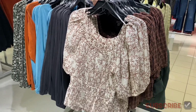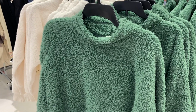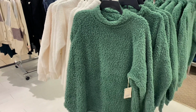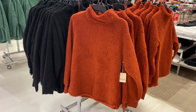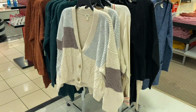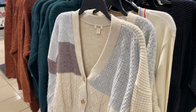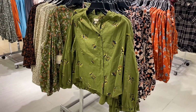It's $17.99 by ANA. Okay, they also have these terry cloth cowl neck, like mock neck shirts here too. Looks so cute. Okay, you can also get them in white, black, or this burnt orange color too. Okay, they also have this color block cardigan for $29.99 by ANA. Oh, this is by ANA too.